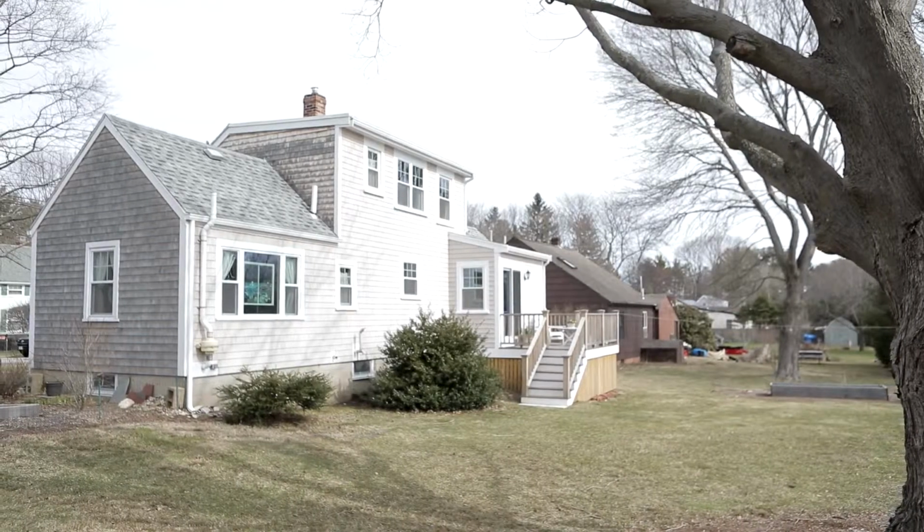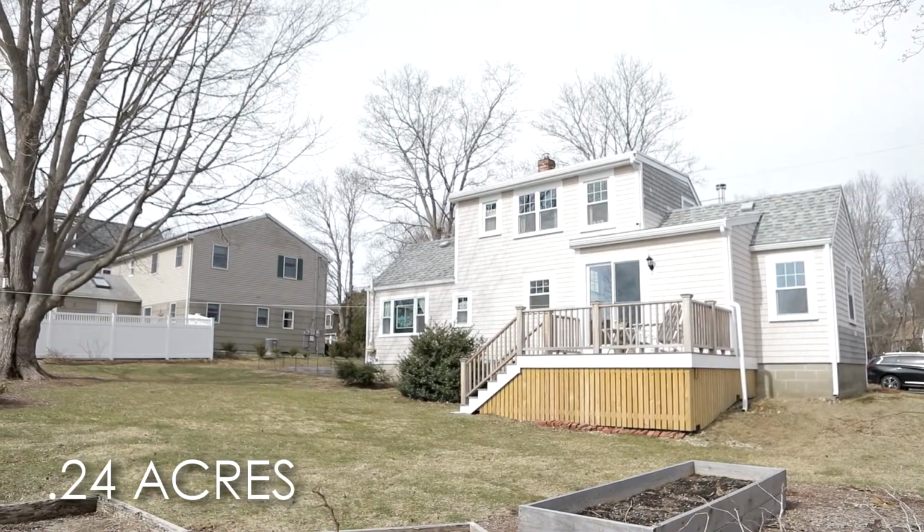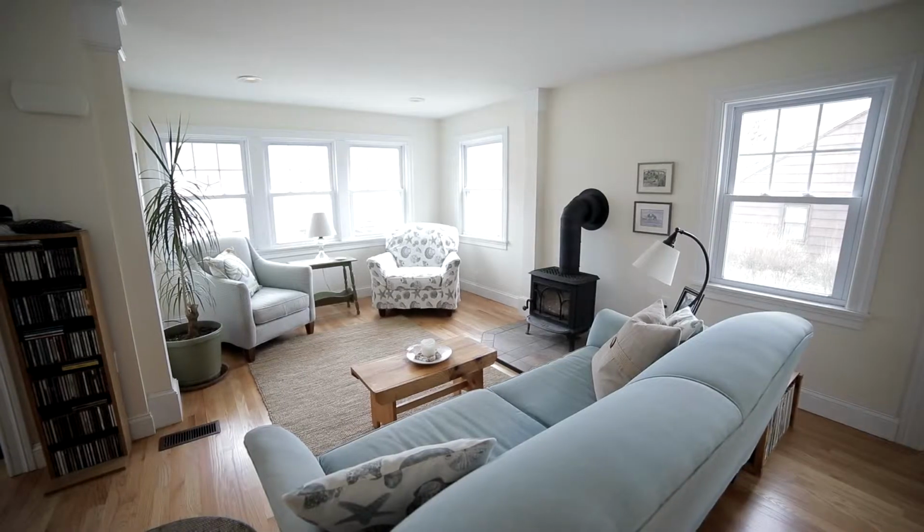Welcome to my newest listing here at 33 Elmira Avenue in Newburyport's North End. This home boasts 3 bedrooms, 2 full baths. It's been fully renovated with an open floor plan, hardwood floors, granite countertops in the kitchen. Outside in the yard, we'll find a large, spacious, flat lot, beckoning with old maple trees, flower beds. It's really lovely. This is the one you've been waiting for. Come on, let's go take a look.